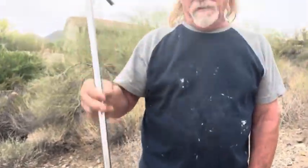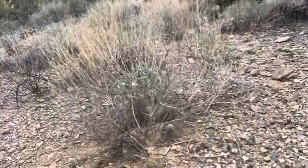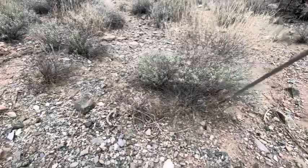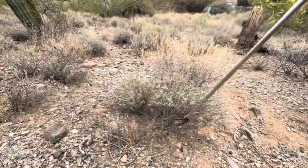This time of year, we bring a snake tongs along in case we come across something. We also will hit the underbrush a little bit. One of the ways to get bitten by a snake, which is really hard to do, by the way, is if you happen to walk past one that's curled up in a bush and you can't see it and it feels threatened, it could bite you.